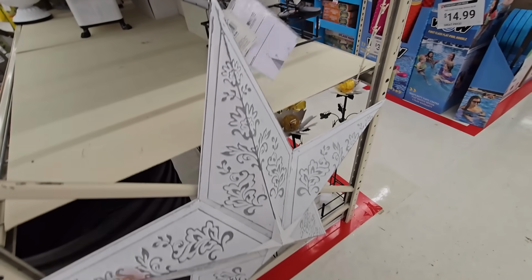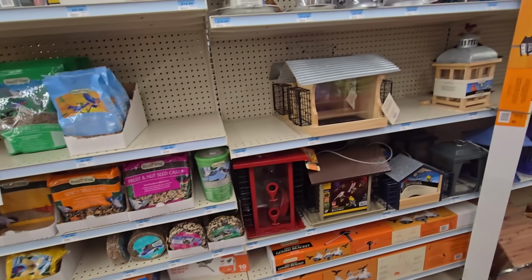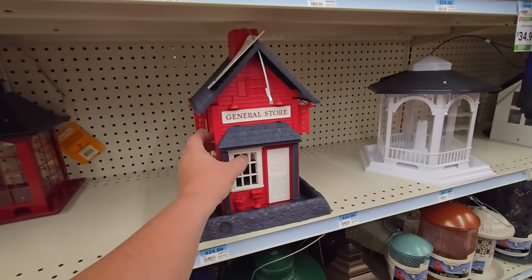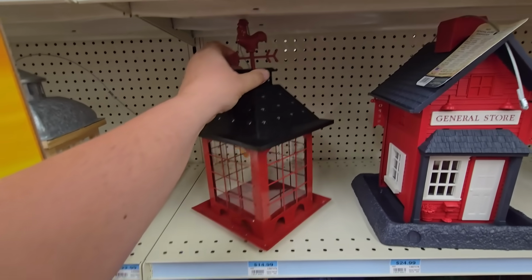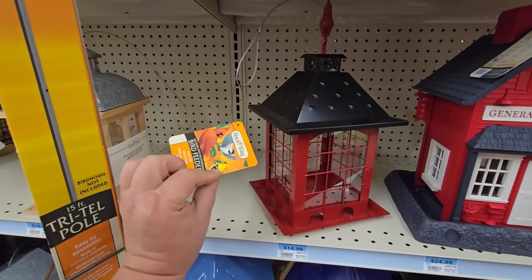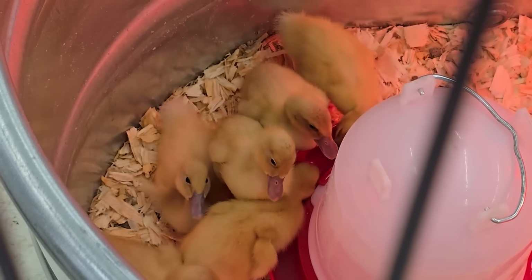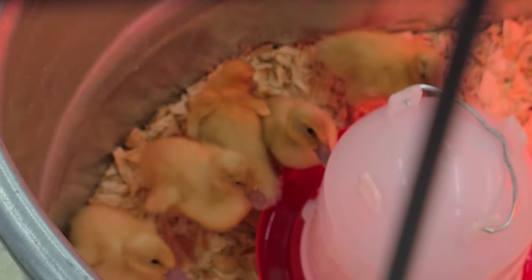$39. Yeah, so Dawn is looking at all the different bird feeds, and they got some pretty cool little bird houses. Look at that. Oh my goodness. That is cool. It's all made out of metal too. They want $15 or $22. Maybe that's $22. Oh yeah, look at the little ducks. Dawn, we should get a duck.